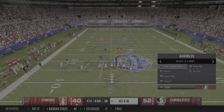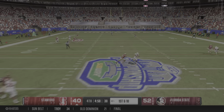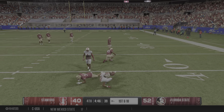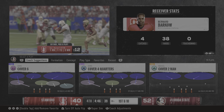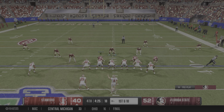But late in the game, trailing by a couple scores, these receivers have got to be thinking about getting out of bounds as often as they can to preserve that clock to give them a real shot to come back to win it. Stanford getting set for their first and 10 coming up.